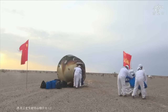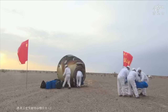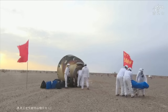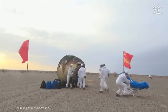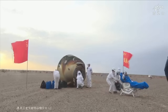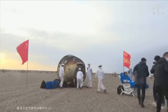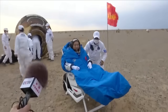This is a procedure. It doesn't mean he has to have people carry him. It's just to be safe. That is Commander Fei Jinlong there being made comfortable on the seat, getting wrapped up. We're not close enough to see their expressions yet. Is that his bag that's just come out with him? I believe this is his luggage.